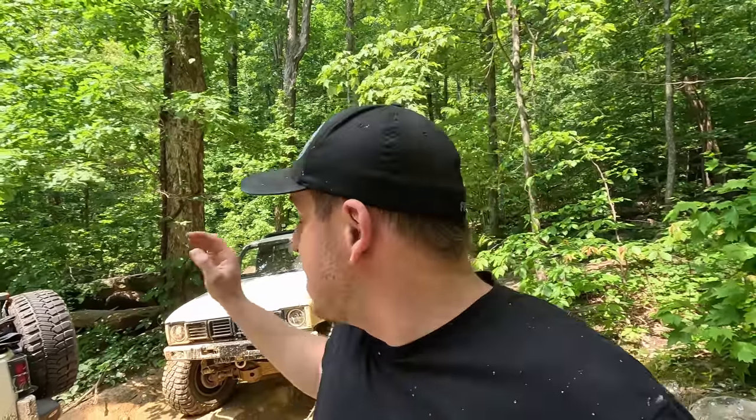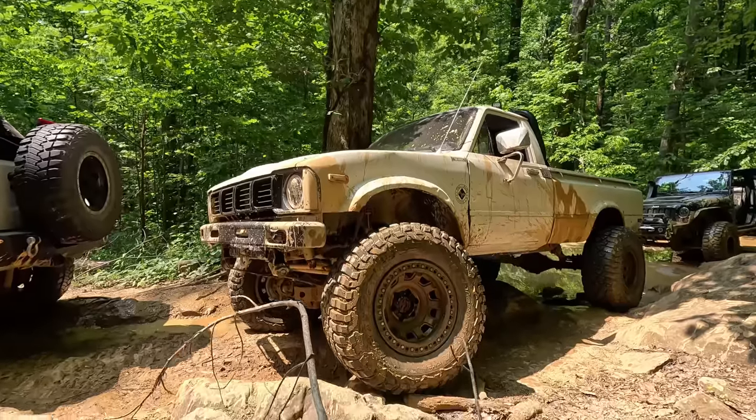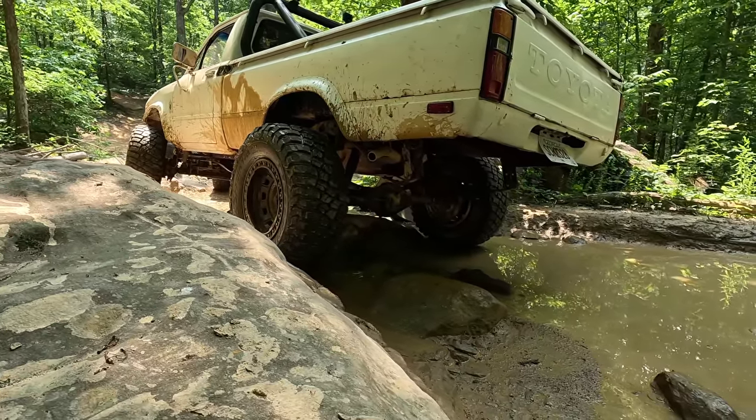So this thing is a stick shift, 80 horsepower on a good day, 34 inch tires, no hydro assist, way too high gears, 529s or something. This thing hardly crawls at all. All of these things are definitely not helping me here today. Let's go for a ride.